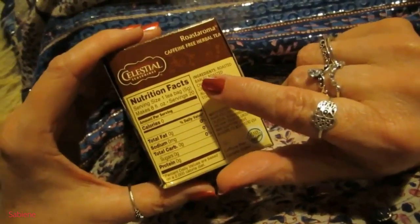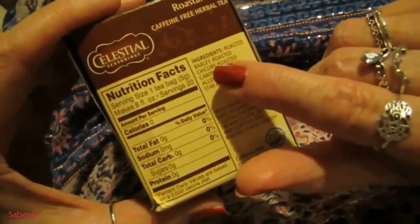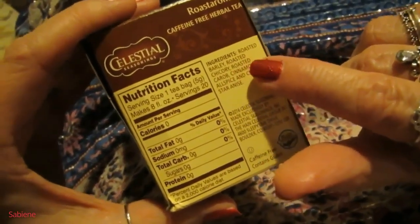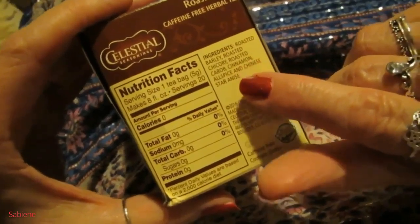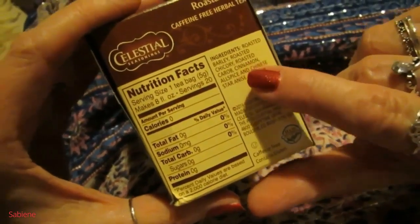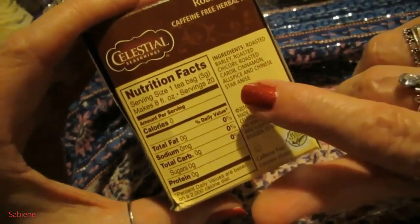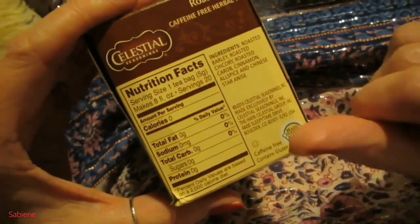Let me show you the ingredients. Roasted barley, the first ingredient. Roasted chicory, roasted carob, cinnamon, allspice, and Chinese star anise.